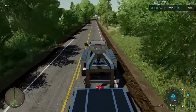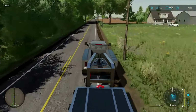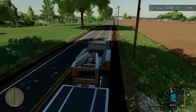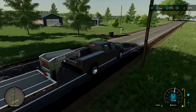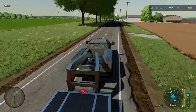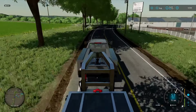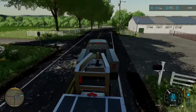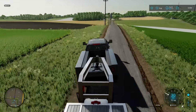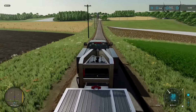Plenty of good farmland. I mean, we are not short on fields in this area, that's for sure. Nice little strip of rural houses here. And like I said, here's the animal dealer again. We'll hang a left. Not hit a telephone pole. That would be ideal.